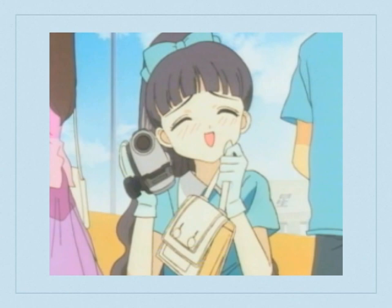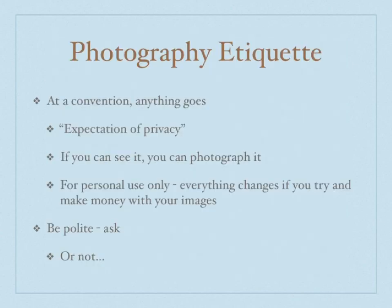Okay. Moving on. Photography etiquette. A lot of people wonder, well, can I take this picture? Can I post this picture? In photography, there's this concept called, first of all, I am not a lawyer. I don't even play one on TV.